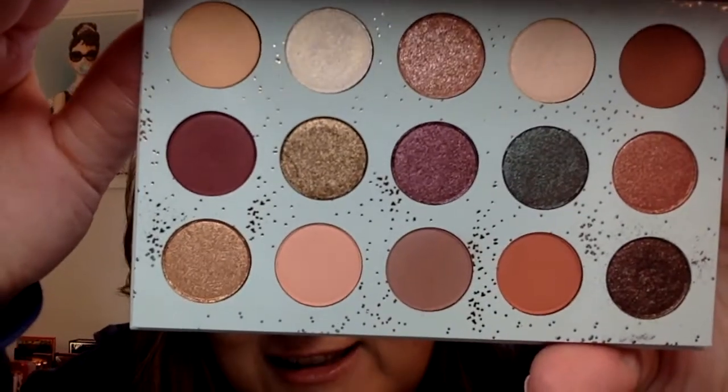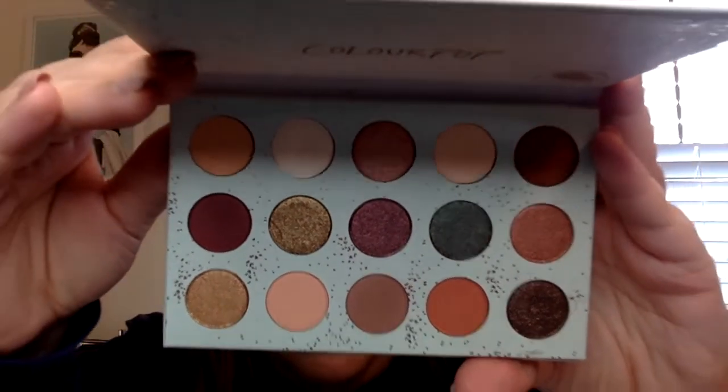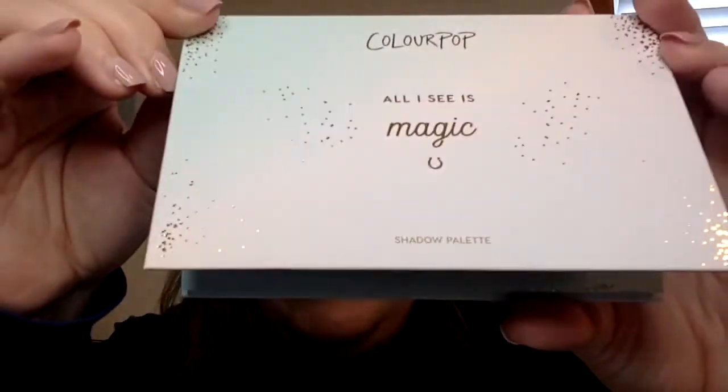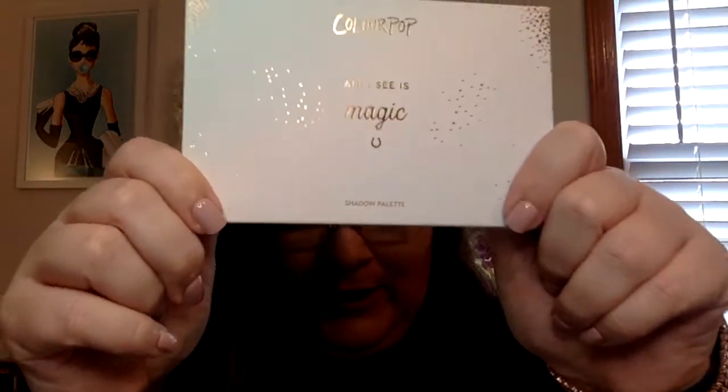It's so pretty. I'm going to use this too. I'm going to leave my Tartelette and this ColourPop palette out and use it this week because it's so pretty. But anyway, it was just back there with Tartelette, in the bloom. All I see is magic. Anyway, pretty, pretty, pretty. Okay, so let's move on.